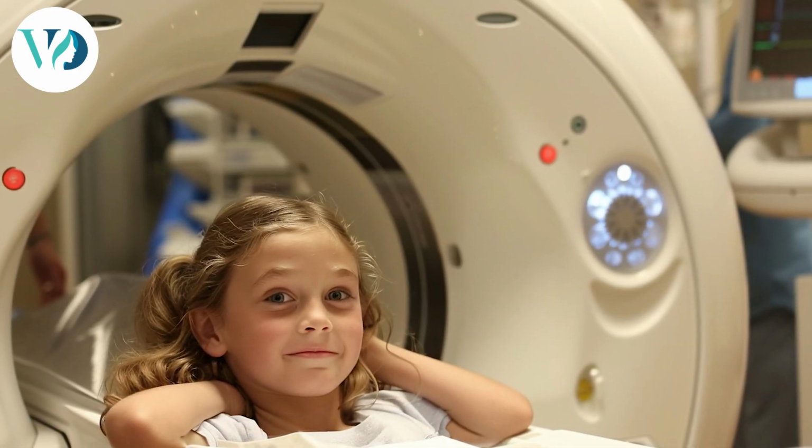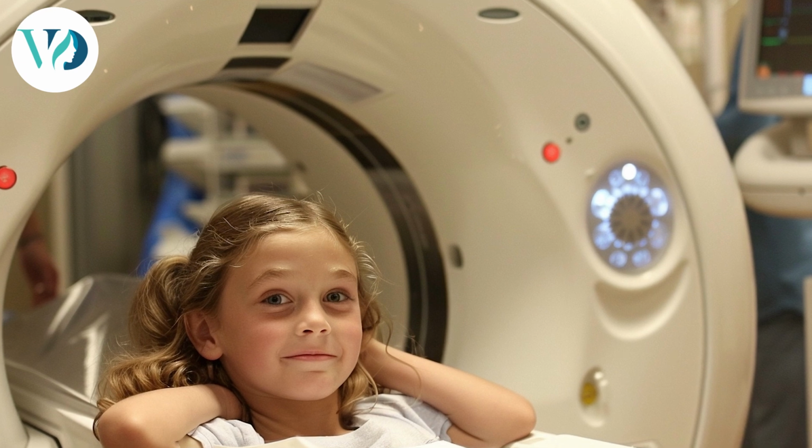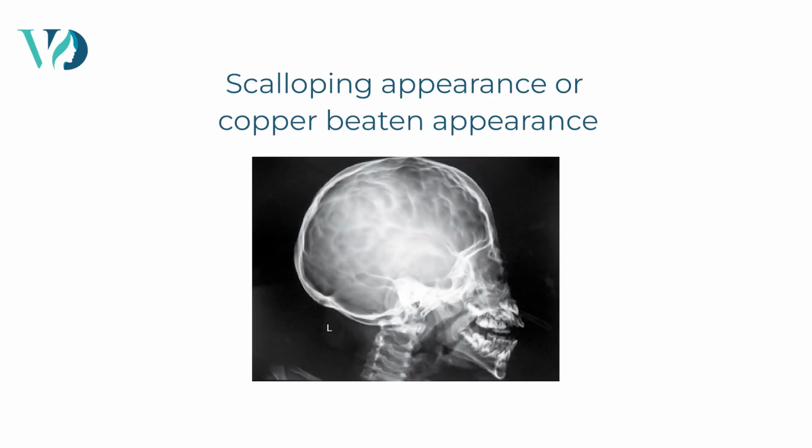Now, if there have been some eye signs also, in addition to the clinical signs, we usually get a CT scan done. In the CT scan, what we can see is a very tight brain. There is no space in the skull at all. The brain is totally attached to the skull, and this pressure on the skull forms something called a scalloping appearance or a copper beaten appearance of the skull. This is a very accurate sign of raised intracranial pressure in craniosynostosis.